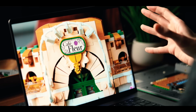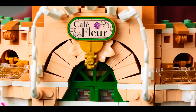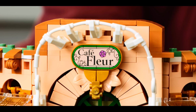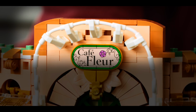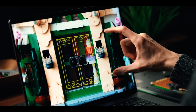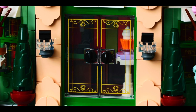Diving a little closer into the techniques, I think the storefront is a highlight here. We've got this archway that's uniquely put together along with this intricate railing that I'm assuming that these lights on the top here would light up the sign, at least in our imaginations. I'm also liking the dimension that's added by these pieces here on the top and bottom of these pillars. It helps make this French Café feel even fancier.